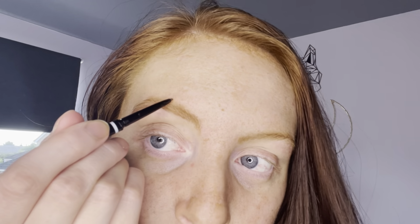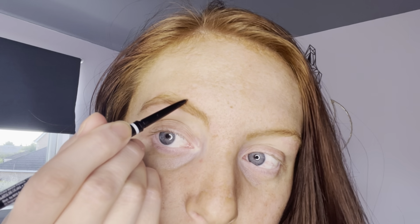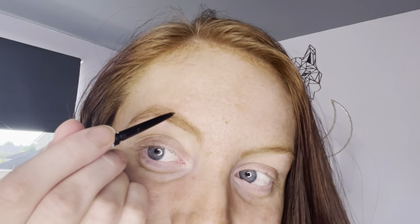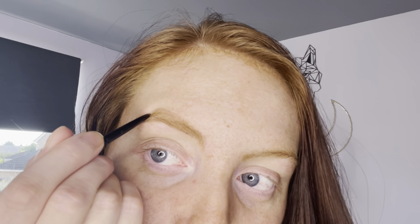pull the shape around, and I do it the same on the ends, at the top even, at the end of the brow at the top. I don't bring it in right from the centre when I do that, because I try and do fake strokes, but even then when I do fake strokes you can't really see it.